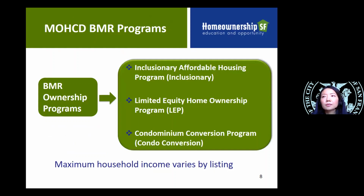My name is Sissy Yin. I'm the BMR Homeownership Program Manager at the Mayor's Office of Housing and Community Development of the City and County of San Francisco, MOHCD. MOHCD is committed to supporting San Franciscans with affordable housing opportunities and essential services to build strong communities. With a racial equity lens, we are constantly evaluating our programs, policies, and procedures.